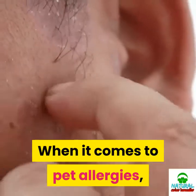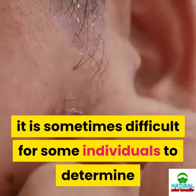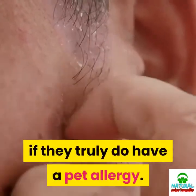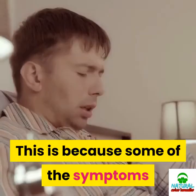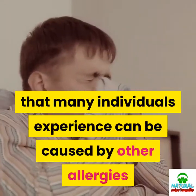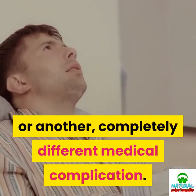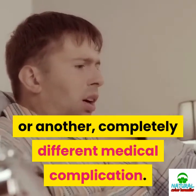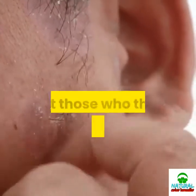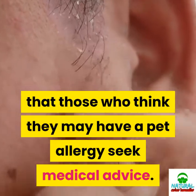When it comes to pet allergies, it is sometimes difficult for some individuals to determine if they truly do have a pet allergy. This is because some of the symptoms that many individuals experience can be caused by other allergies or another, completely different medical complication. That is why it is advised that those who think they may have a pet allergy seek medical advice.